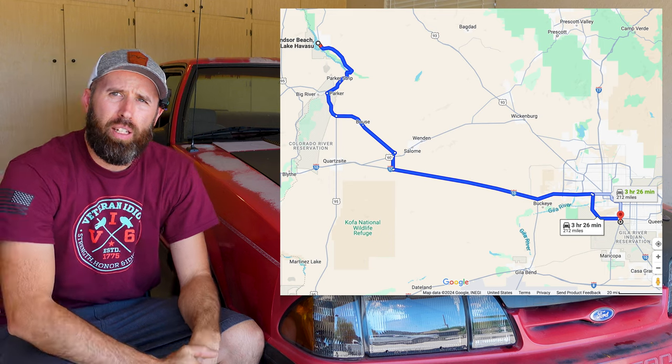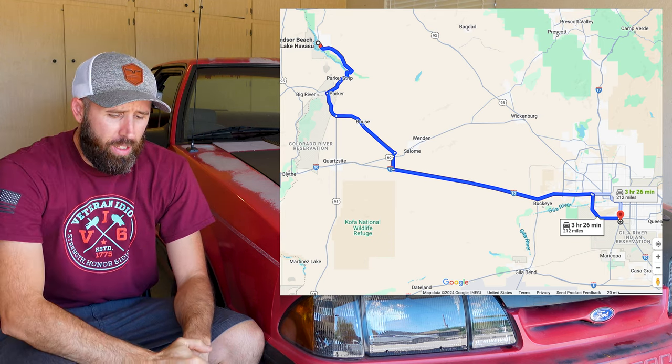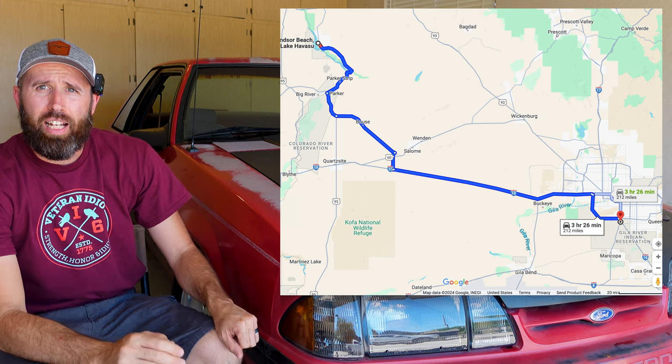There's a lot of good stuff to see in Havasu. London Bridge is out there, which was imported from London. That's a cool thing to see, and there are some good authentic Mexican food restaurants out there, so that'll be a cool day. And then for the final leg of the trip, coming all the way down from Havasu, back on the 10, all the way into Phoenix, and then we're going to end up in Chandler at Firebird Raceway for the last day.